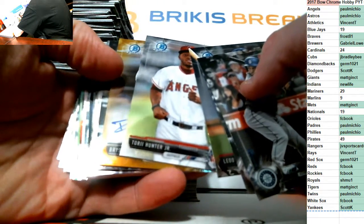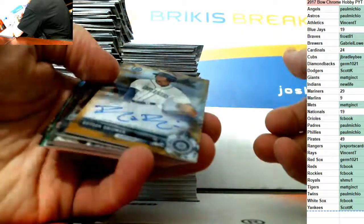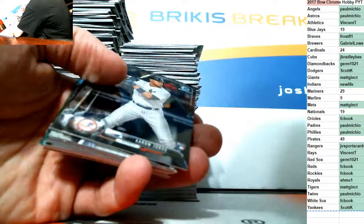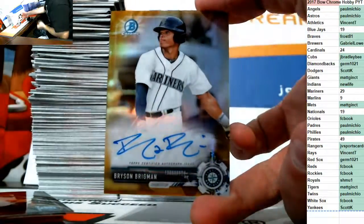We do. It's Brigman for the Mariners, one of the teams you guys didn't want. And there's a Judge rookie behind it. Number to 250, gold auto, Bryson Brigman.